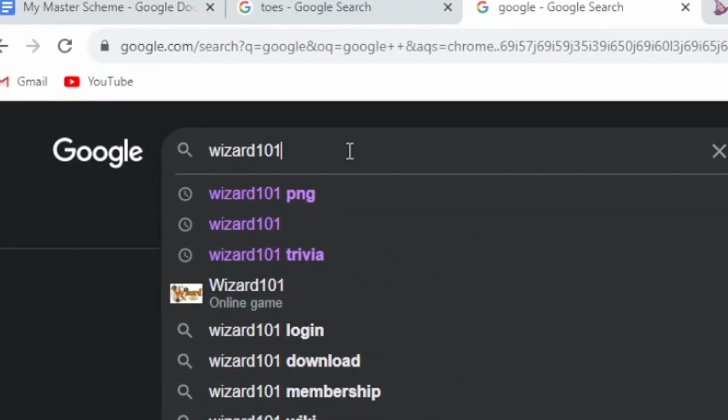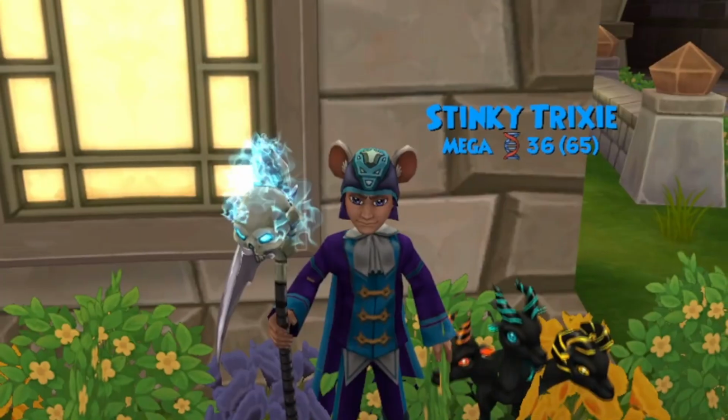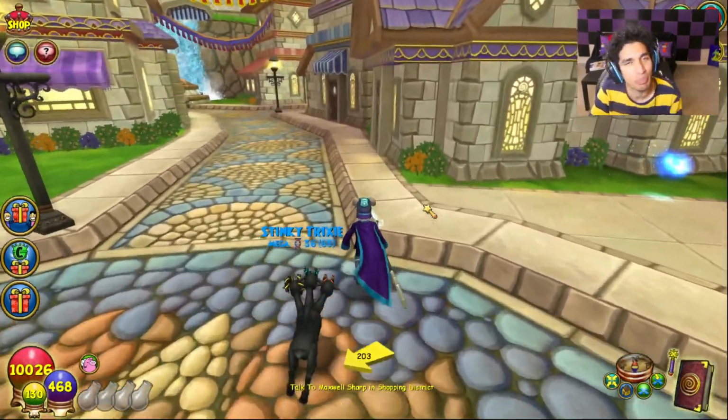When you search up Wizard101 on Google, the first thing that comes up is their website. And honestly, y'all, something needs to be said about this. I think one of the biggest things that Wizard101 struggles with is selling the best things in their game. And by selling, I mean actually displaying their strengths.